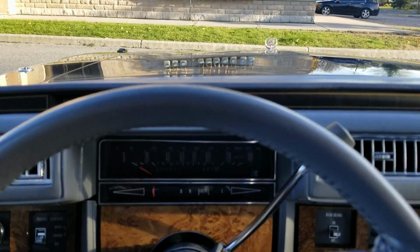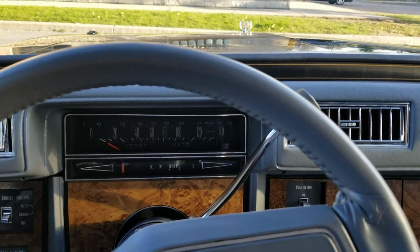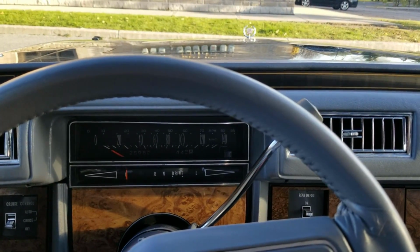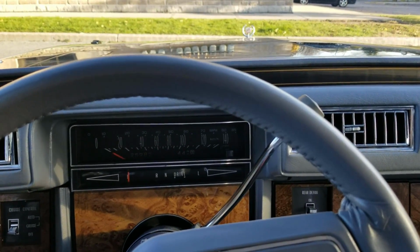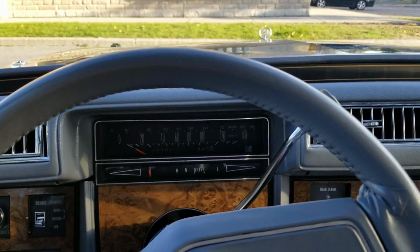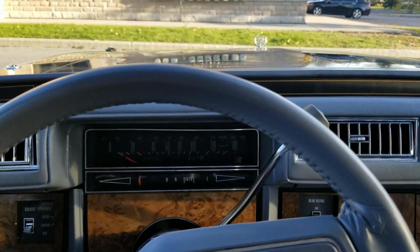So how does it drive? Well, I'm not going to get into that. I mean, look, it drives like a late 70s, early 80s Cadillac, or any sort of big rear-wheel drive GM from that time period. It's super comfortable. It's super floaty and light. You sort of hover all over the road. You absorb bumps and railroad tracks and you name it.